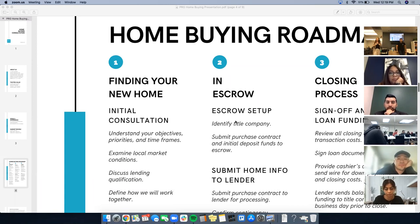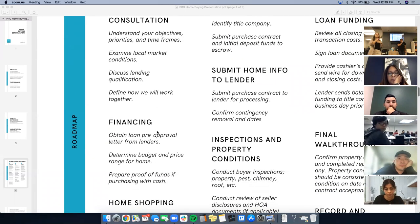We're doing our initial consultation. You're figuring out what your wants and needs are. You're talking to the lender. We're getting your financing sorted out, which to me, and I always say, is the most important part of this part, getting your financing in order. I always stress that because we need them to submit their documents to Alliance so that we can get that true pre-approval and see what they are actually qualified for.